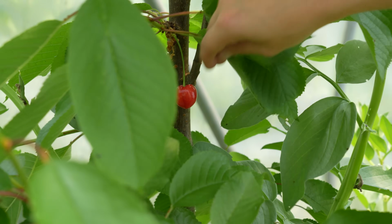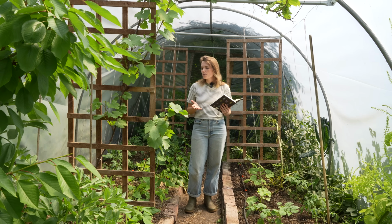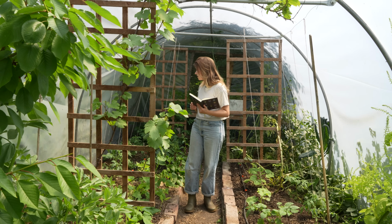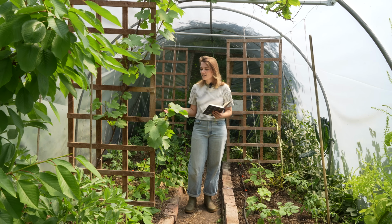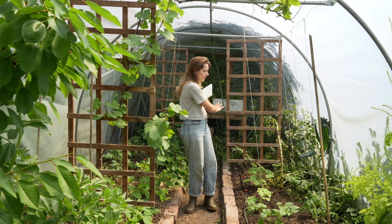We only had two cherries, unfortunately, but they were really, really tasty. I must admit, I do feel a little bit behind. My tomatoes are smaller than what I would like for mid-June, but they are catching up, and I'm sure they'll be fine. It's just sometimes it does make you feel a little bit behind, and I've still got a quarter of the thing to plant up.